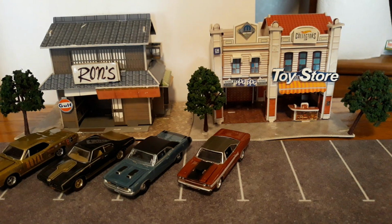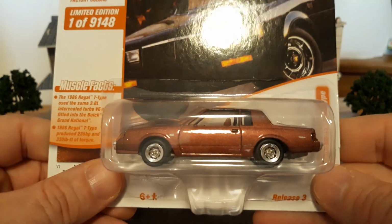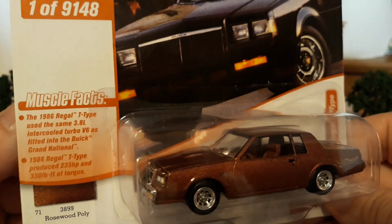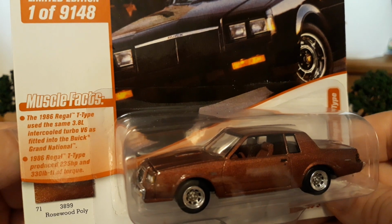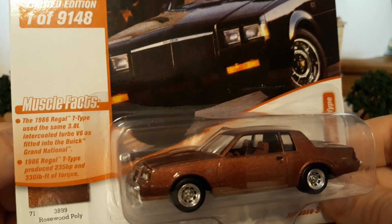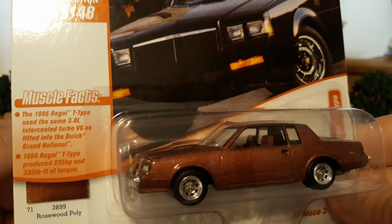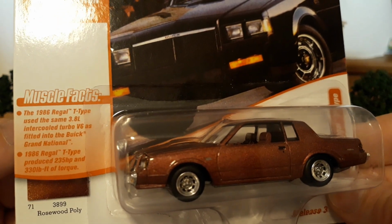Then the next one we have that is true to scale, actually, is our 1986 Buick Regal T-Type in some kind of wine color called Rosewood Poly. So the 1986 Regal T-Type used the same 3.8 liter intercooled turbo V6 as fitted into the Buick Grand National. The 1986 Regal T-Type produced 235 horsepower and 330 pound-foot of torque.